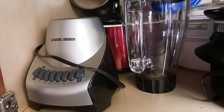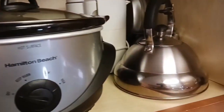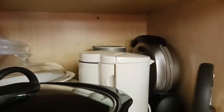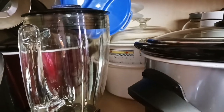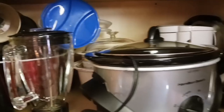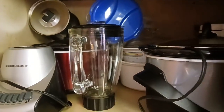This is my blender, tea kettle. I have a waffle maker back there, and just some more casserole type stuff. So yeah, that is the cabinet that's over the refrigerator, and this thing is very deep. It holds a lot of stuff.